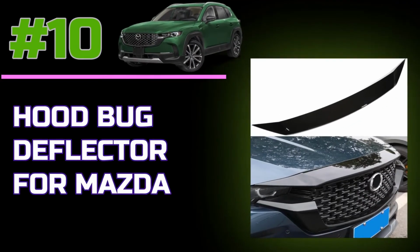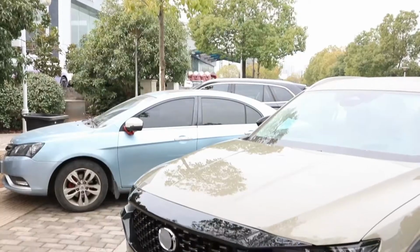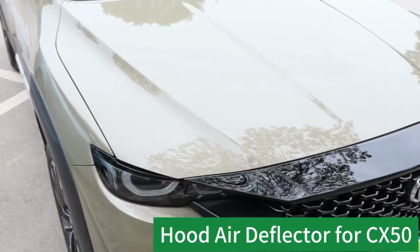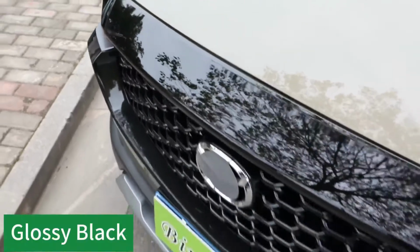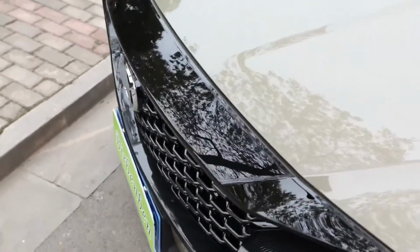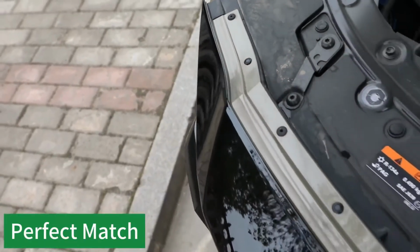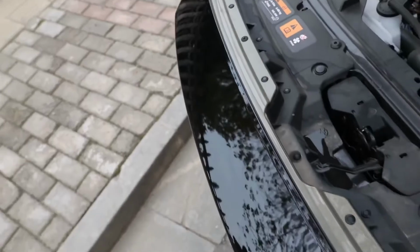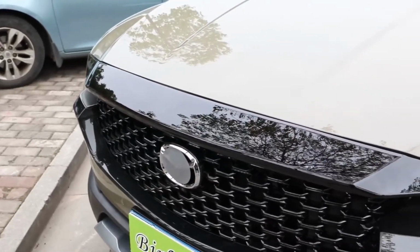Next item in our list is Hood Bug Deflector Shield for Mazda CX-50. If you love taking your Mazda CX-50 on road trips and rugged adventures, the Hood Bug Deflector Shield is a must-have upgrade. This shield is built to handle flying bugs, rocks, and debris that can chip away at your paint and windshield. With a custom-fit design, it hugs your hood perfectly and installs without any tools.